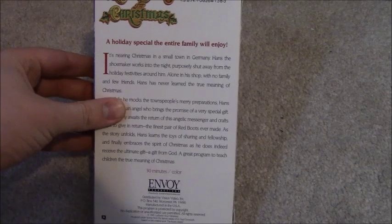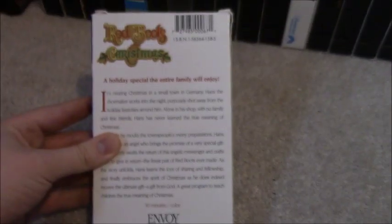Alright. Got some more Christmas stuff. Red Boots for Christmas. This is by some company called Envoy Productions Family Entertainment, whoever that is. Here's the ink label, and there are some printings right here, but I do not see a print date. And this tape is from 1995, by the way.